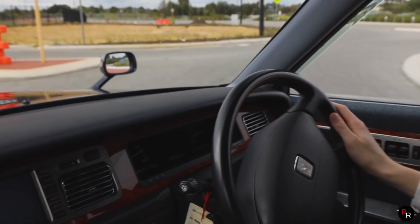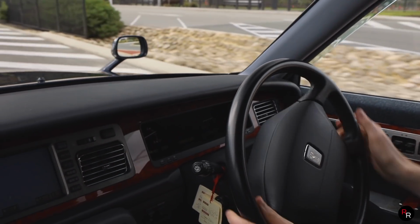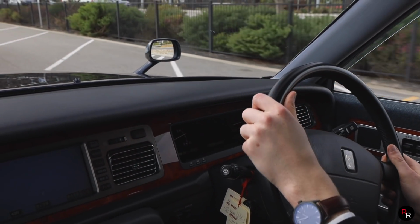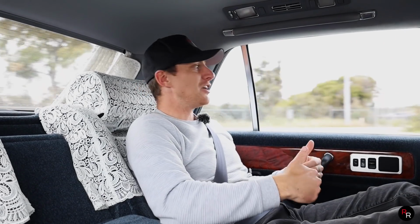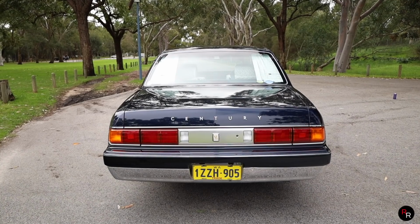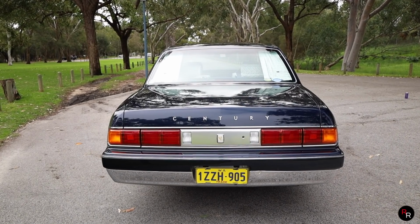And that is a fair amount of change, but again, we are talking about a vehicle that transports the Prime Minister of Japan, high-ranking CEOs, and the Royal Japanese Family. So this is on the level of vehicles that would be moving around the Pope, moving around the Queen, and it is almost Rolls-Royce quality. I'm going to say that.